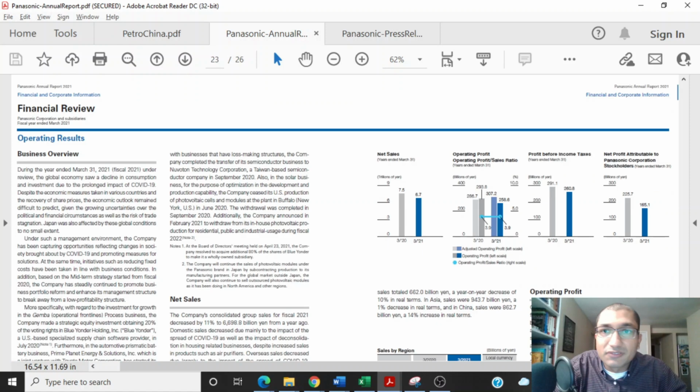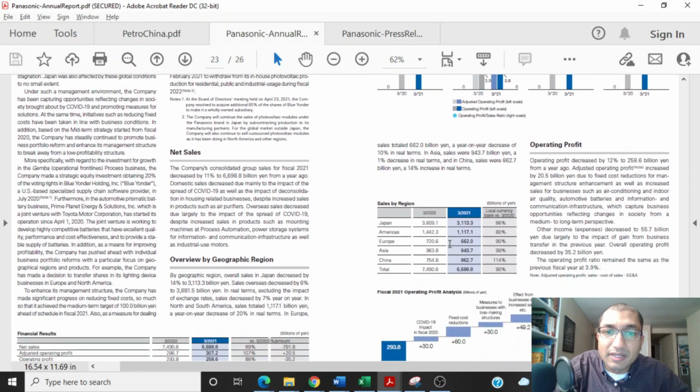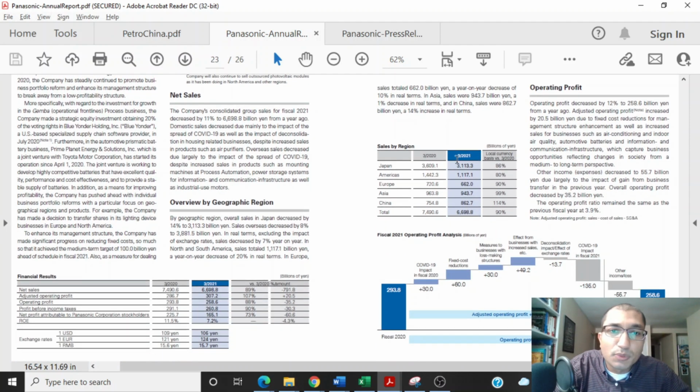On page 23 of this report, the company provides us the revenue breakdown by region. For the year 2021, Japan brought in about 3.1 trillion yen. Americas brought in about 1.1 trillion yen, followed by other regions such as Europe, Asia, and China. Overall, we can see that about 50% of the company's total sales came from Japan.